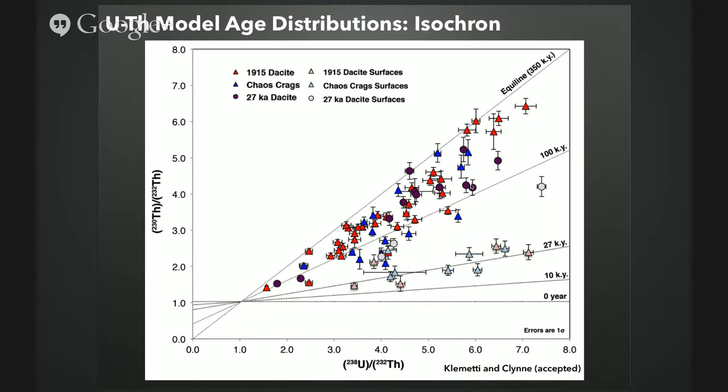And even the surfaces of the crystals, the very youngest part of the grain, is old. The youngest zircon surface that we've analyzed is 17,000 years old. And that's from one of the eruptions that happened in the last 1,000 years. So the zircon are a lot older than the eruptions that are bringing them to the surface. So that tells us something interesting about what might be happening.